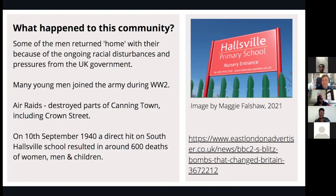And on the 10th of September in 1940, there was a direct hit on South Hallsville School, which resulted in around 600 deaths of women, men and children. Many of this community were there as well. And Hallsville School is right in the hub of Canning Town, right in the middle in E16.